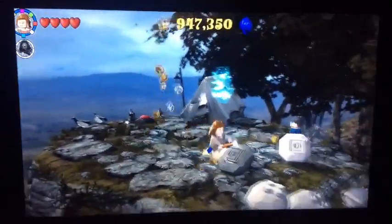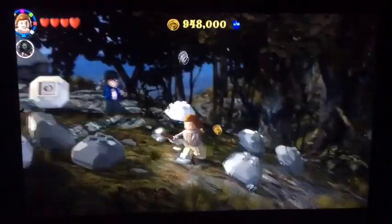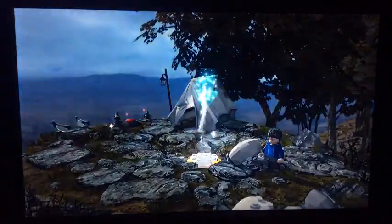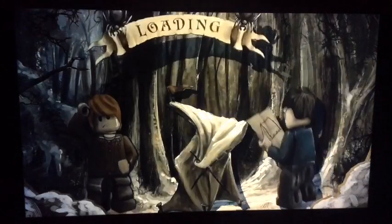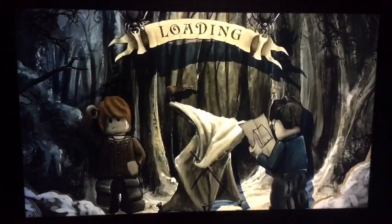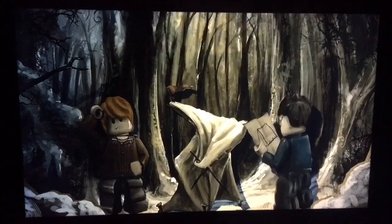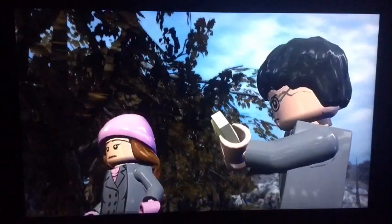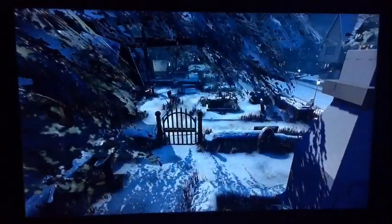Oh my gosh, what the hell is this? Okay, where does this lead to? That's my question. Yeah, it doesn't say it would take us to London or whatever. I'm pretty sure it leads us to, I don't know, another part of the story? Yeah, it does. Oh, Ron, he's not happy. What?